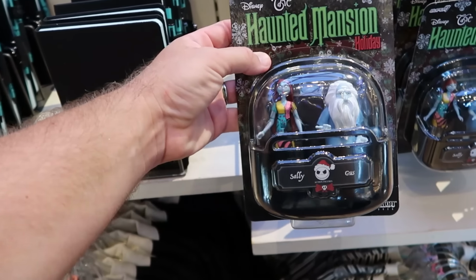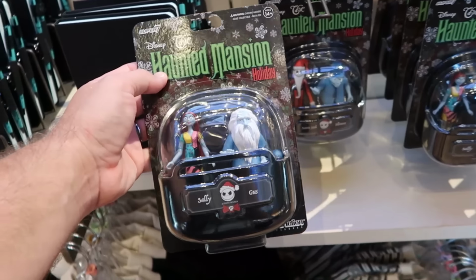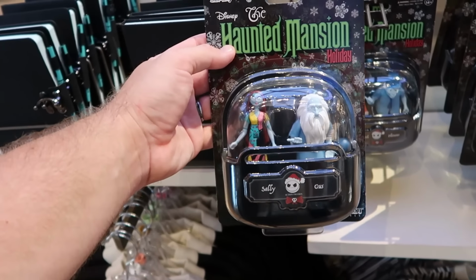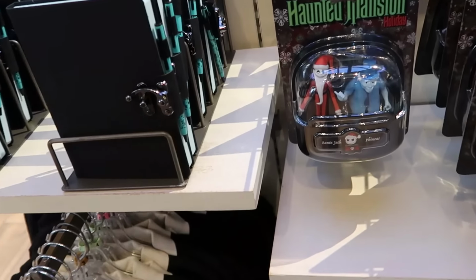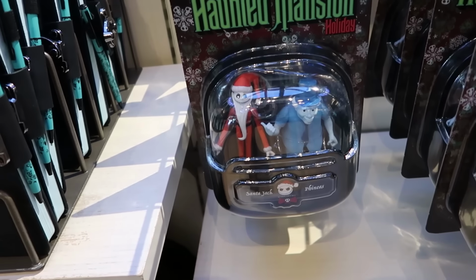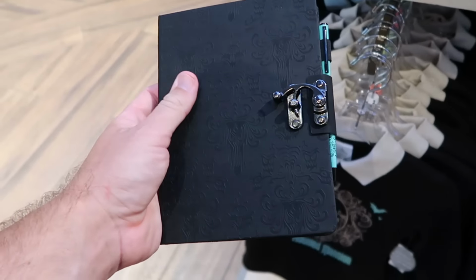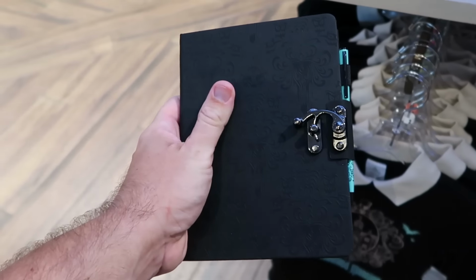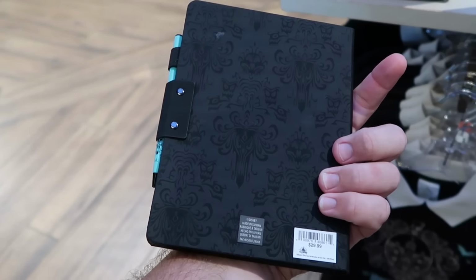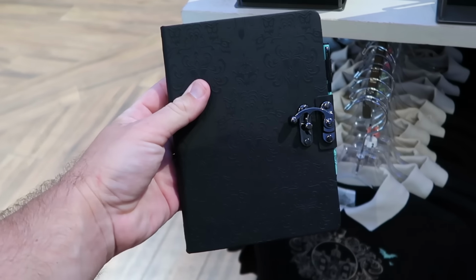These are actually Haunted Mansion with Nightmare Before Christmas. We have Sally and then Gus inside of the ride vehicle. These are $50 a piece. Right over here we have Santa Jack Skellington and then Phineas from Haunted Mansion. And they do have these really nice journals as well with this locking mechanism with the Haunted Mansion wallpaper. It does also come with the ink pen. These are $30 a piece.